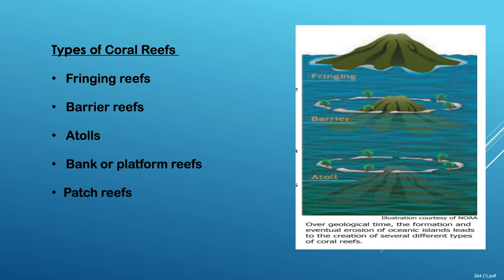Bank and platform reefs are open ocean reefs that are simple structures with many different origins, yet no clear attachment to the coastline. Most of these reefs have an area that is exposed to wind and a sheltered side where lagoons and small reef patches can be found. Larger and slightly submerged reefs of these types are called shoals. Patch reefs are small areas of reef that occur in shallow water and lagoons.